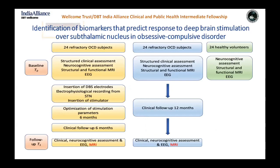Yeah, this is just another trial which we are planning to start in the near future. We have where we'll be recruiting patients for subthalamic nucleus DBS.